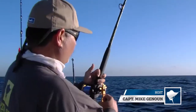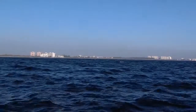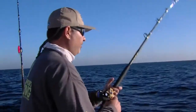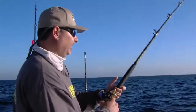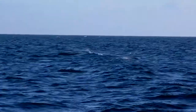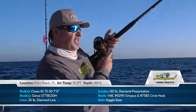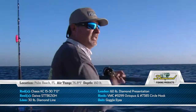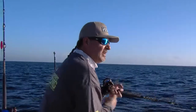Once his head is turned toward you, you can start to make progress. Key with these fish, once you got them coming, you gotta keep them coming. Keep that head turned right toward the boat. But I know when he sees the boat, he's gonna bolt. Fighting this fish on a 7-foot Chaos composite rod, 15 to 30 pound class. Daiwa Salty size 50, loaded with 30 pound diamond line. Just a perfect combination for these fish.